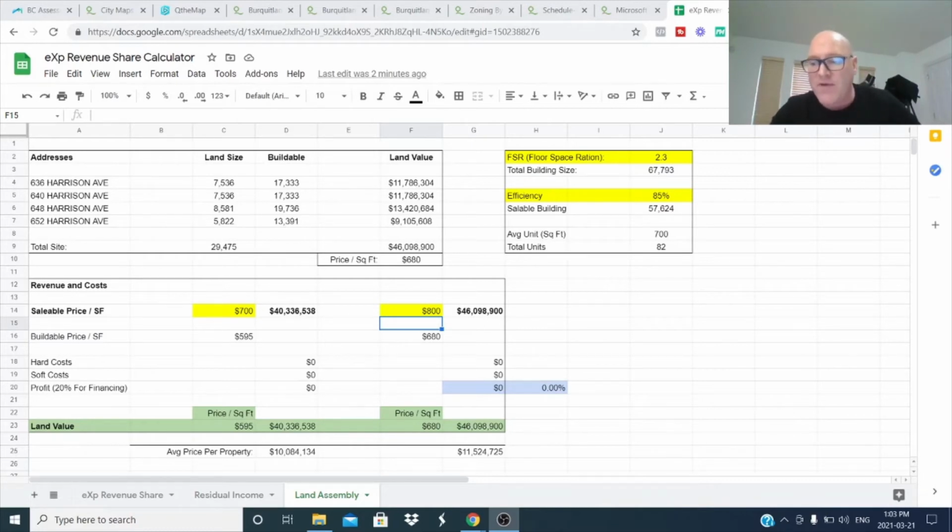Now, revenue is based on the saleable price per square foot, but the buildable price per square foot is based off of the total building size. So you have to use the efficiency number to help calculate that. The buildable price per square foot is coming off of that efficiency number because they do have to build the whole building, even though they're not going to get paid necessarily for the hallways, the elevators, the common areas, etc.